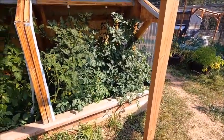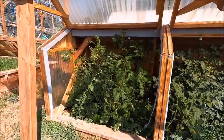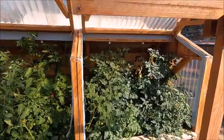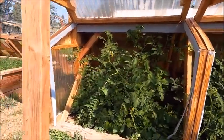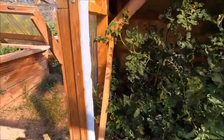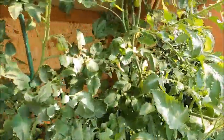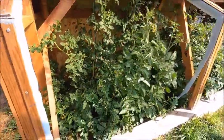Alright, so this is our tomato house that we've had for a few years, and again, our tomatoes are doing spectacular, even better than last year. It's just amazing how big and lush they are. We do have quite a bit of fruit on them again. Lots growing, but nothing turning red yet. So we just have to keep our eyes on that.